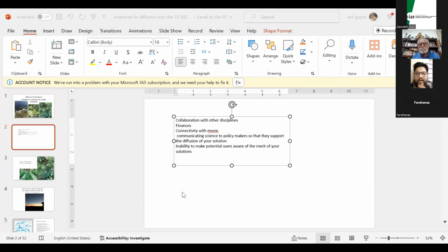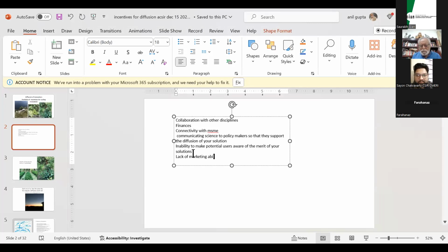Sir, lack of marketing abilities of our solution so that it could reach the consumers. Yes, that's right. Lack of marketing ability with the scientist, you mean? Sir, the scientist as well as the masses which will get affected, for both. No. Lack of marketing ability with the scientist and, let us say, the licensees of your solution. Is that what we are saying? Yes, sir, licensee of the solution.